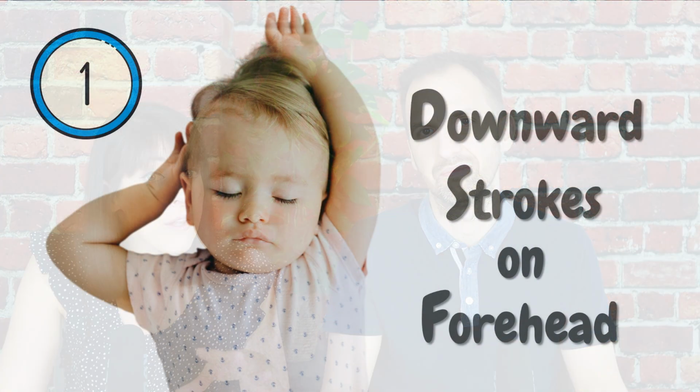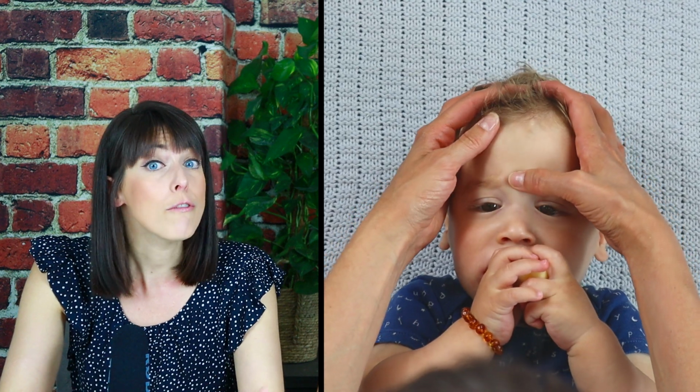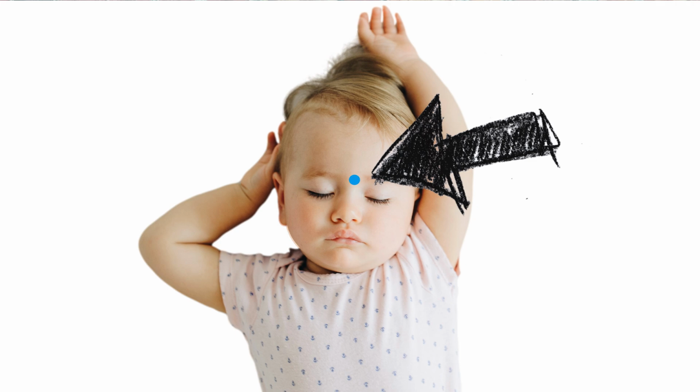them correctly. So the first alternative technique is simply to stroke with either your thumb or index finger in a downward direction between your baby's eyebrows. So you would start on the baby's forehead and stroke downwards all the way to about the center of the baby's nasal bridge. You can do this just for a couple of seconds or even for longer until your baby has calmed down. The reason why this is supposed to work is because in this area we can find a very powerful acupressure point which can be very effective to calm a baby.